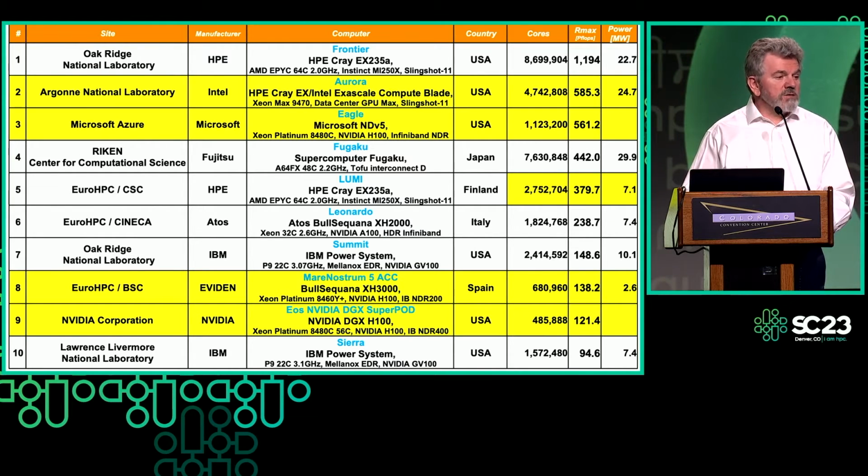And the number 9 system, the 4th new system in the top 10, is also notable because it's another commercial installation. It's actually an NVIDIA system installed at NVIDIA in-house. And it's another example of the accumulation of more large systems at the top in the commercial space, not just in the research space. So overall, we were quite happy to see such a high turnover in the top 10.